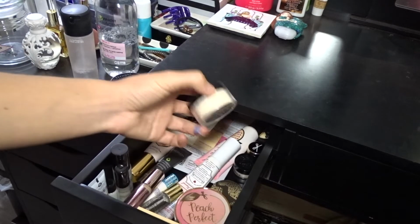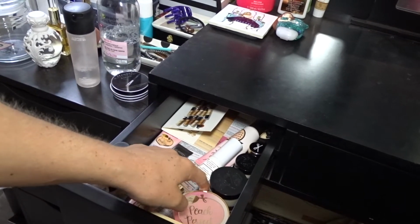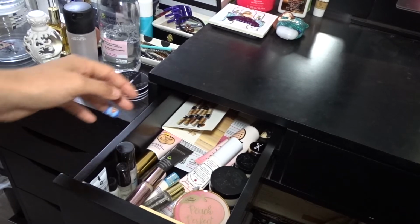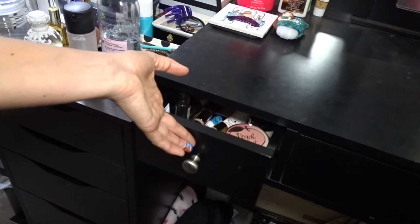But right now, really only this powder is open. That's why in my Get Ready With Me, that's the powder I used. But a lot of this stuff is brand new and I haven't even used it yet. So there's no point in really picking stuff out of there just to move it to the middle drawer.